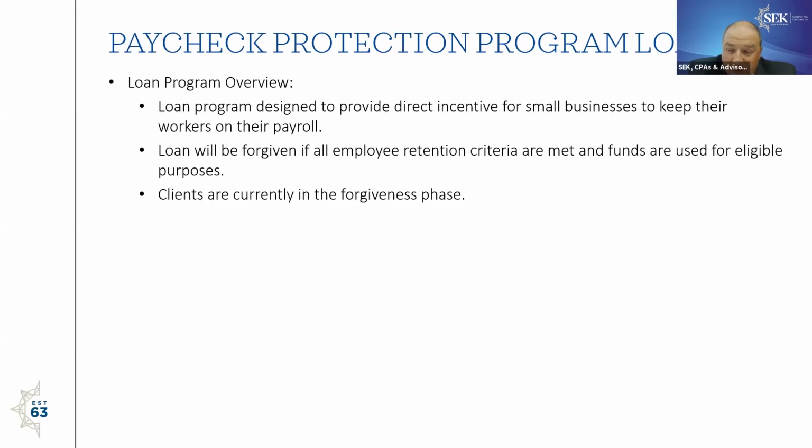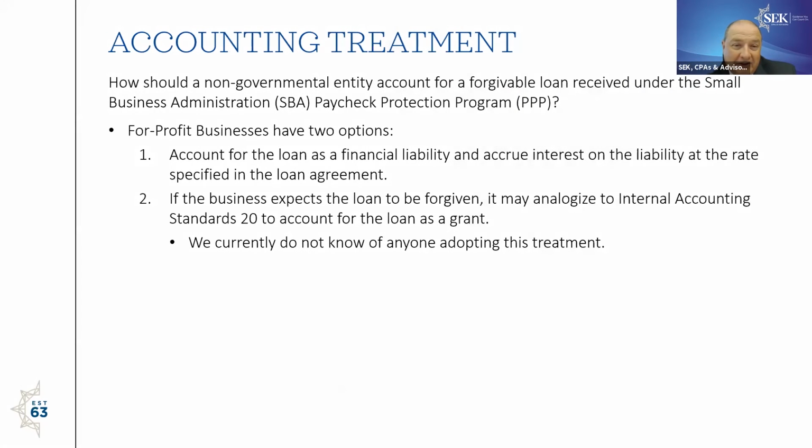The other thing with this program is, as you're aware, it's changed several times, and keeping up with their criteria has been quite a challenge. Now, at this stage, we're going to just assume that we're going to talk about how it should have been recorded when you got it and what the basis for this would have been.